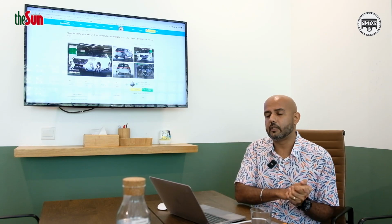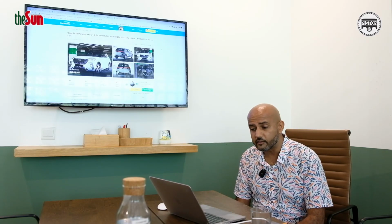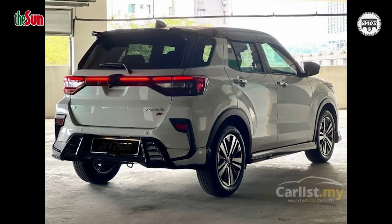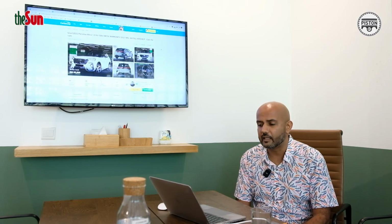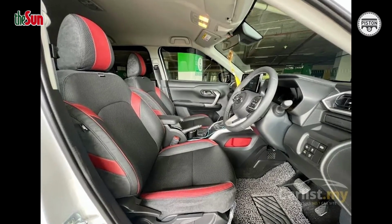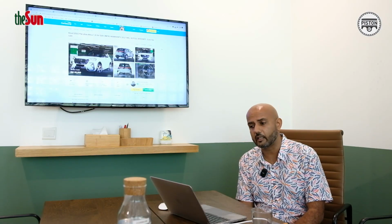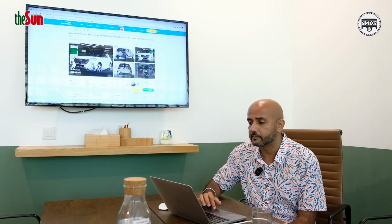Again, now another Perodua on the list is the Perodua Ativa. Now this is of course a smaller SUV. So again, if you're budget conscious, you have a small family, you want an SUV, 69,800 ringgit for a used 2022 Perodua Ativa is not a bad deal, I think. It is of course on the smaller side. The 1.0 liter engine is designed for efficiency, so if you're into power, this may not be your thing. But as compared to if you have a family, maybe the Arus earlier would have been a good deal. But if you like the design of the Ativa, which actually I kind of do, it's really a good steal at the moment.